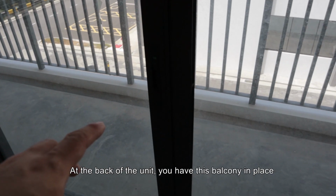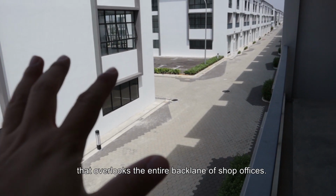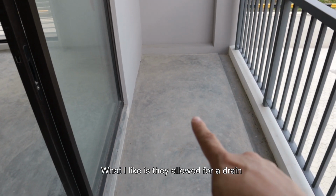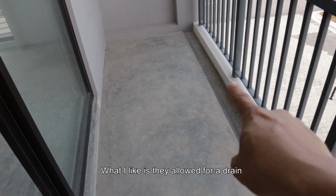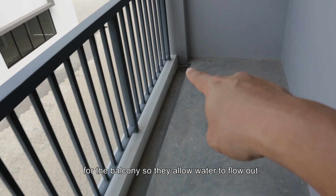At the back of the unit, you can actually have this balcony space that overlooks the entire back lane of the shop offices. What I like is they actually allowed for a drain for the balcony, so they allow water to go out.